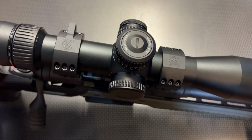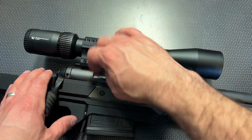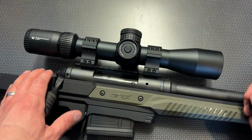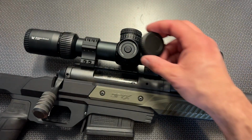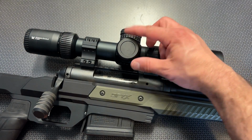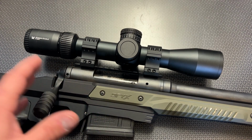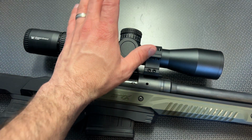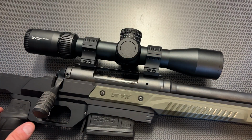So I like that that's included, but it's not going to be super daytime bright. Now, the elevation or the windage turret, excuse me, is actually capped, so it's not locking, but because of that cap, you don't really need to mess with that too much. Preferably, I like to see a locking turret on the side, but it's really not that big of a deal. I like the simplicity of this optic. I like the ease of use of this optic, and the turrets are done very nicely.